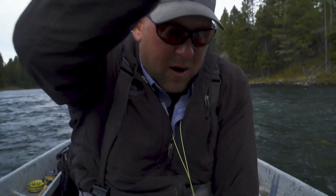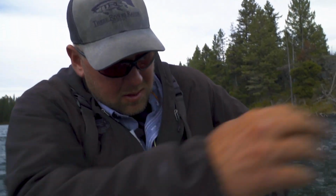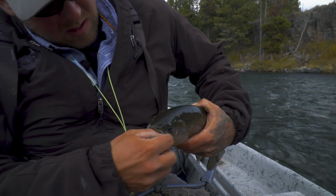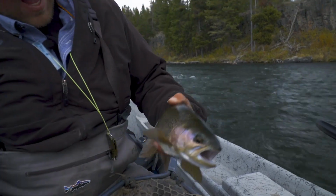Now, how does this rate for a Henry's Fork fish where we are? We are up here. That would be a large rainbow. Very good. Fat.